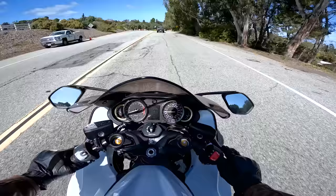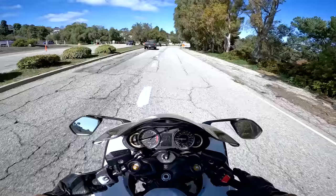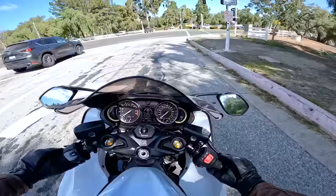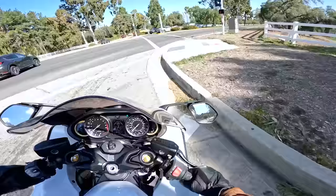It's easy to look at the Hayabusa and think, wow, it's just the same old bike that Suzuki's been parading around the motorcycle world for 25 years. But it has gone through some evolutions, a larger engine and the like. So credit where credit's due, I suppose.